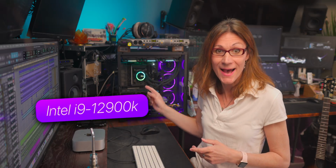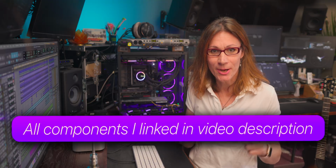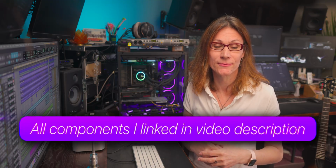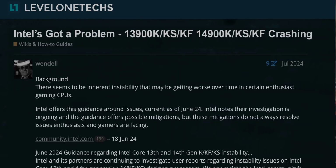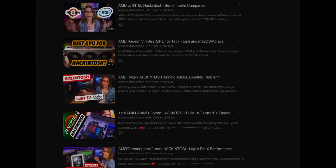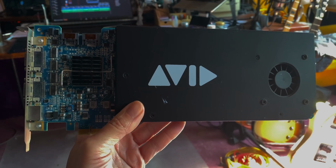And today I'm showing you how music production is on my Intel i9 12900K new way Hackintosh running on Proxmox. All components are linked in the video description down below if you want to replicate this beast yourself. And why not 14th gen Intel, you might ask? Well, because the 13 and 14 gen chips have turned into a glitchy mess, overheating, crashing, dying and driving people nuts. The 12900K, rock solid. And yes, AMD Hackintosh works too. I've built tons of them. See my videos.